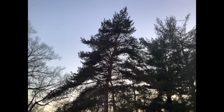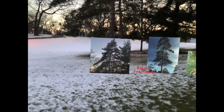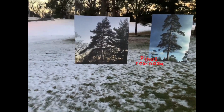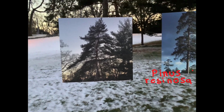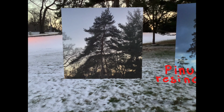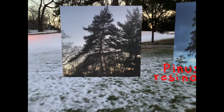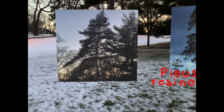To start off, this is the tree that I found on campus. That's the red pine, and as you guys can see on the red, its scientific name is Pinus resinosa. So I took a picture just to make it easier to see, because I couldn't reach all the way up there. Red pines are conifers that can be identified by their needle arrangements and bark.